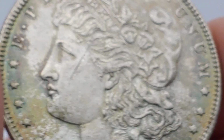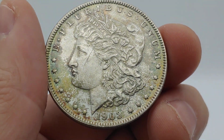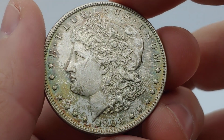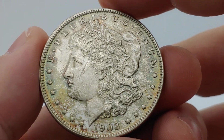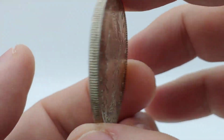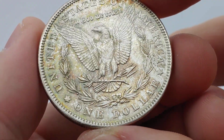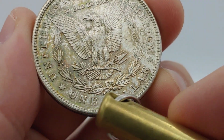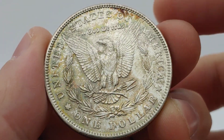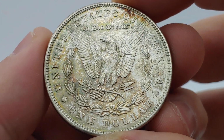So I'm like, all right, well, I guess that kind of sucks, and I feel like I overpaid. But I might have not overpaid as long as the reverse still looks like the reverse in the photo. Again, if it's a San Francisco mint. Well, we're going to flip the coin. Flipped it the wrong way. And here's the reverse. Notice what's missing. There's no San Francisco mint, and this reverse is obviously not the one that's in the photo.